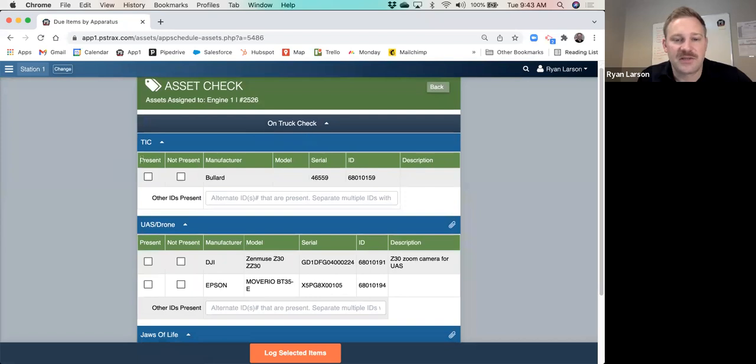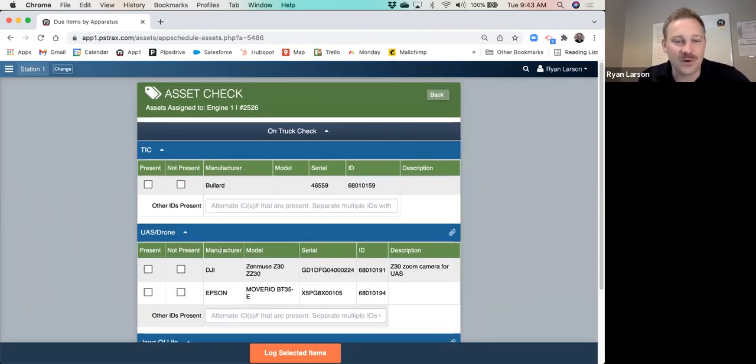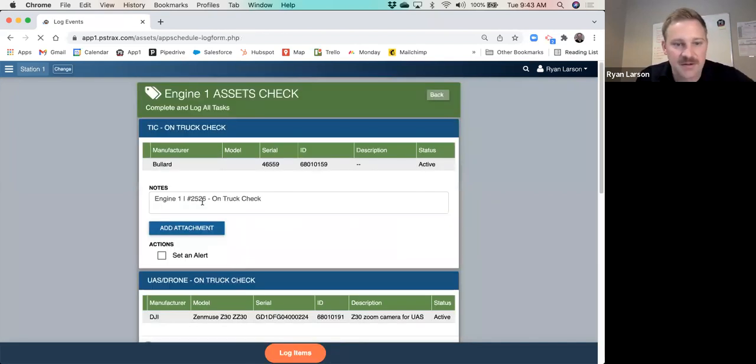and it'll show them the different assets that they have something scheduled for. So we have a tick camera, a couple drones, a jaws of life, and obviously in the real world, you would have other asset categories as well that you're tracking. But the crew members can just come in, they can mark these as present or not present. If it's missing, we're just going to say these are present. I'll mark one as not present just so you can see what happens there. And then we'll complete these events.